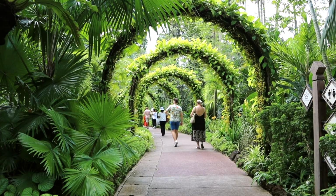In terms of attractions and things like that over Singapore, there's so many things that are free, aren't there? Yeah. So Botanic Gardens, my favourite gardens in the world, completely free of charge.